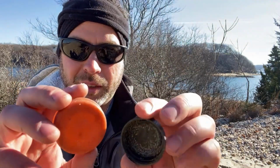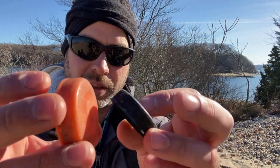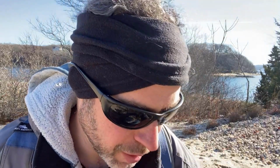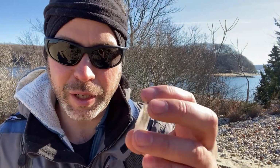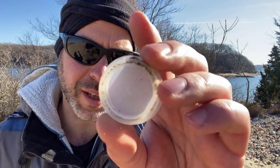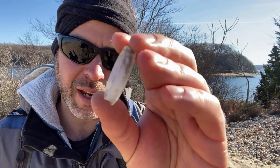Also found a lot of other types of drinks, like sweeter drinks, sports drinks, that type of thing. But weird stuff too that shouldn't be here, right? Like milk. I think this is probably a cap to a milk bottle, like a jug of milk, right? And the question is, how does that end up here? Are people chugging jugs of milk on the beach? The answer is no, probably not.